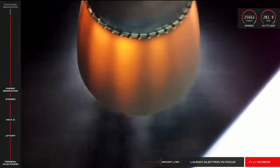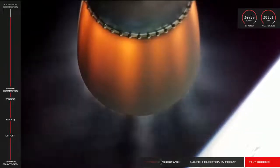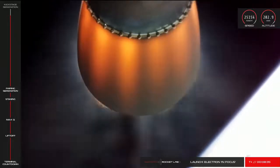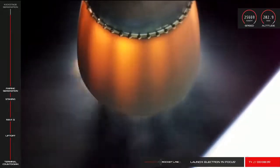Guidance system terminal, 20 seconds remaining.